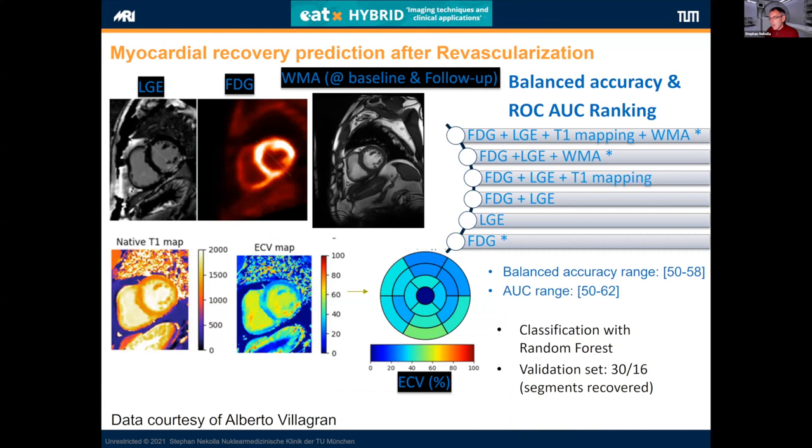This led to one of the projects Alberto Villagran did as part of the hybrid project, basically to reinvestigate our 20-year-old algorithms. How are we diagnosing myocardial viability, in terms of how good are we able to predict recovery, now integrating also T1 mapping and late gadolinium enhancement, all in basically one imaging session, which can be done in around 45 to 50 minutes. So very comprehensive, a lot of data.